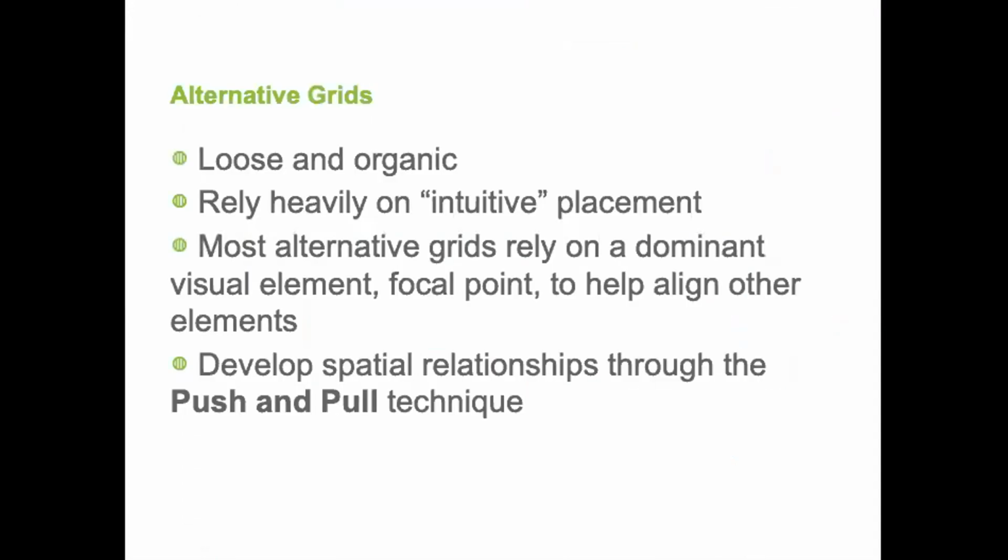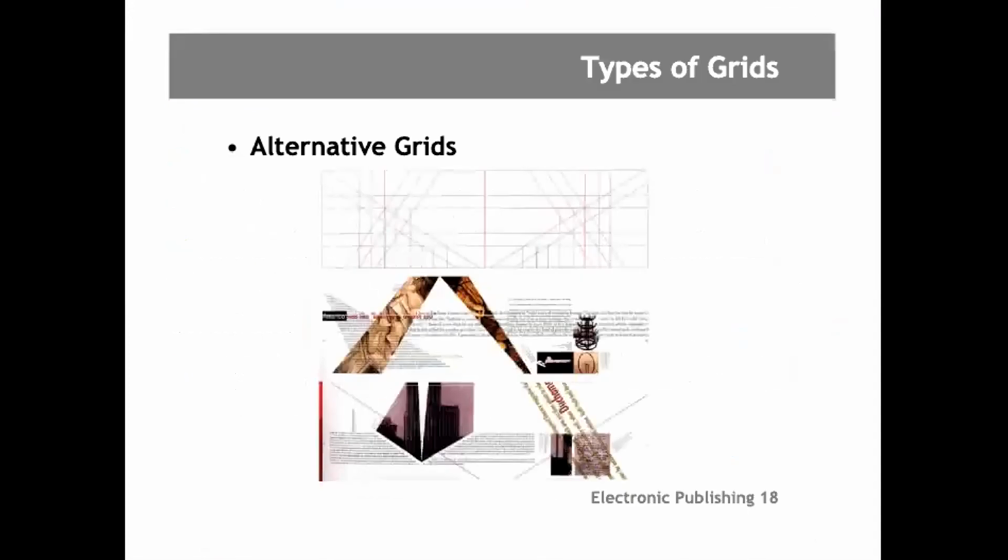All right. Alternative grids, you also have to choose from: loose and organic. Rely heavily on intuitive placement. Most alternative grids rely on a dominant visual element, focal point, to help align other elements, and develop spatial relationships through the push and pull technique. So you can see here on the very top part is the grid structure that is the alternative grid laid out, and then below is how the imagery and text would be added in there.